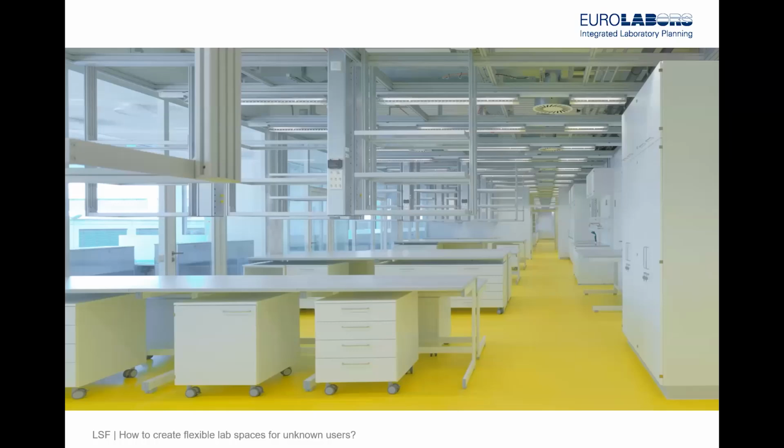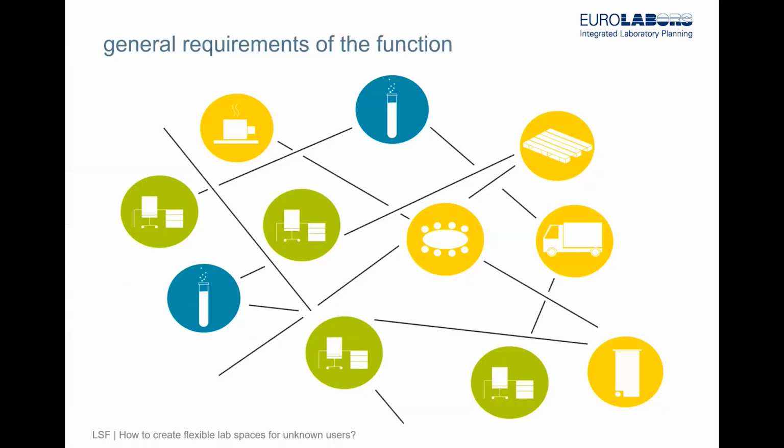The question you asked me, how to create flexible lab spaces for unknown users, is very interesting for us, because as architects and laboratory planners, we are used to receiving fixed boundary conditions for our tasks. With these specifications, we can find the best solution with the involvement of all parties. The boundary conditions influence the project in many ways. For example, from the user's point of view, not only the intended activities in the laboratory and the entire building, but also the required area is important.